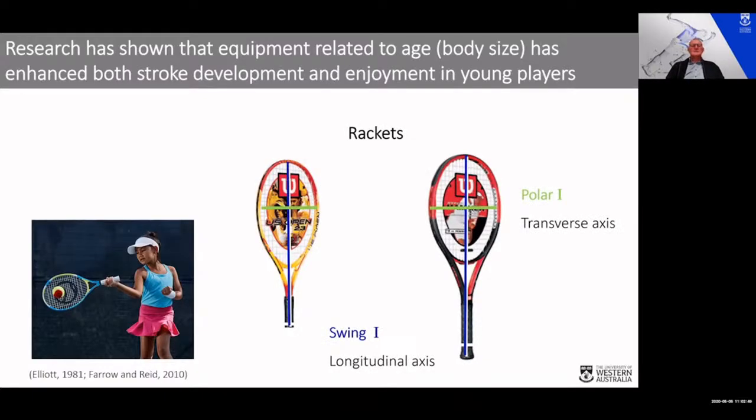So if we look at rackets, there are two aspects that can be looked at with reference to children. One is the swing axis, and it's clearly evident that the racket is smaller, that is shorter in length for the young player. You can see this young girl has even moved up the grip to shorten the racket even further, to make it easier for the moment of inertia, that is the swing moment of inertia, to play a role and allow her to swing the racket effectively.